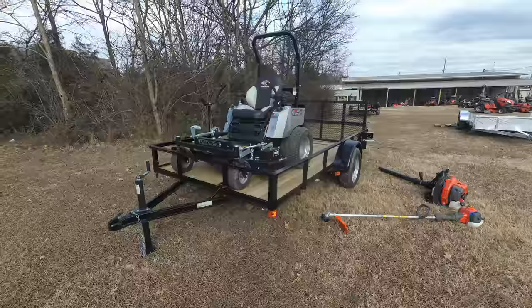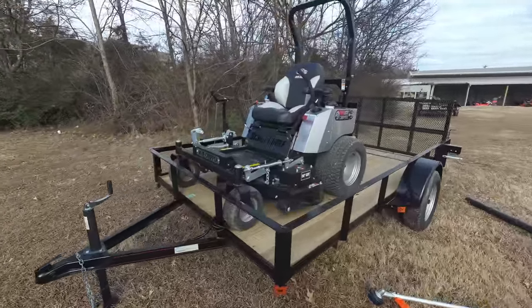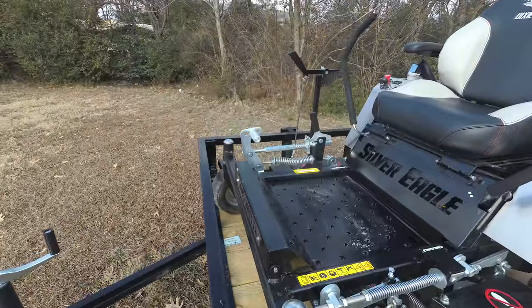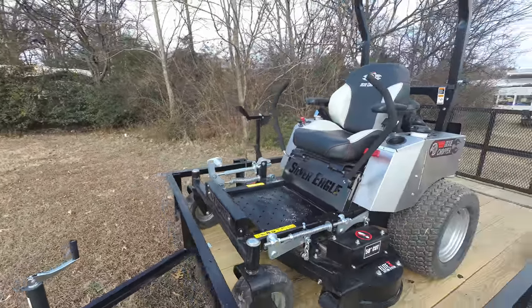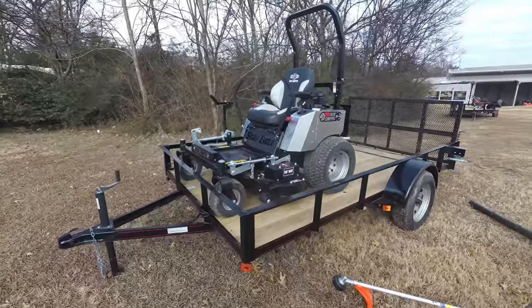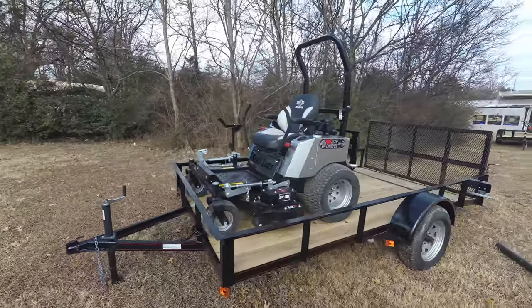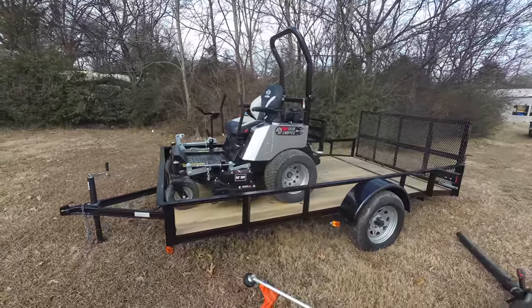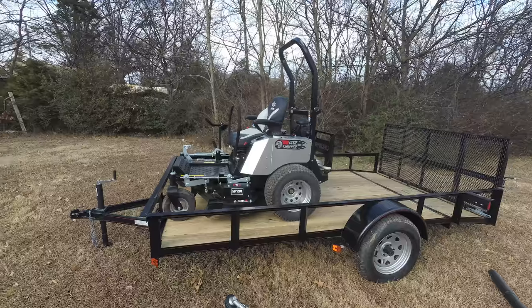So as you can see in this package, we have the Dixie Chopper Silver Eagle with a 25 horsepower Kawasaki engine. This is a full commercial unit. This unit comes with a foot assist, has a cutting height of 1.5 to 4.5 inches, has a cutting deck of 50 inches. This deck is 10 gauge steel fabricated.